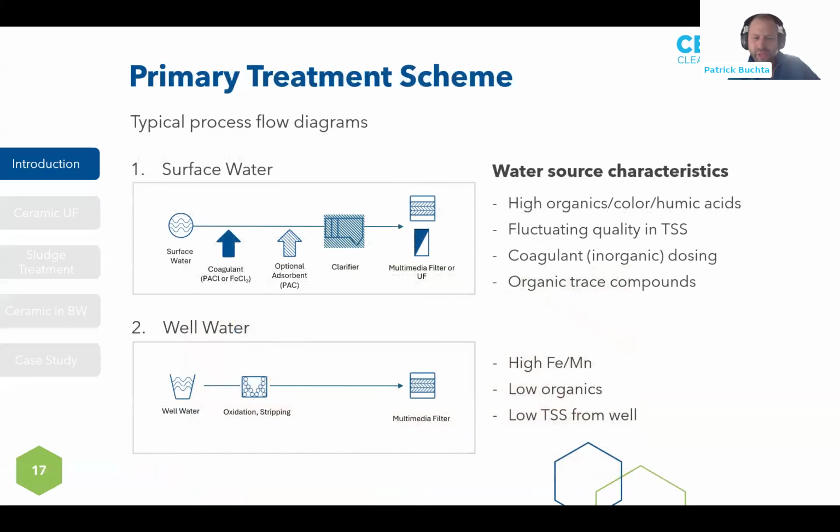So looking closer into surface water, for example, you know about the characteristics and the flow scheme. Typically what you always need as a pre-treatment for the filtration is an addition of coagulation. In recent years, it was also getting more and more popular to add an optional powder activated carbon dosing to be prepared for accidents or emergency cases. Then depending on the feed water quality, you might have a clarifier followed by the actual filtration step, with sand filtration in older plants, and in modern plants more with ultrafiltration.